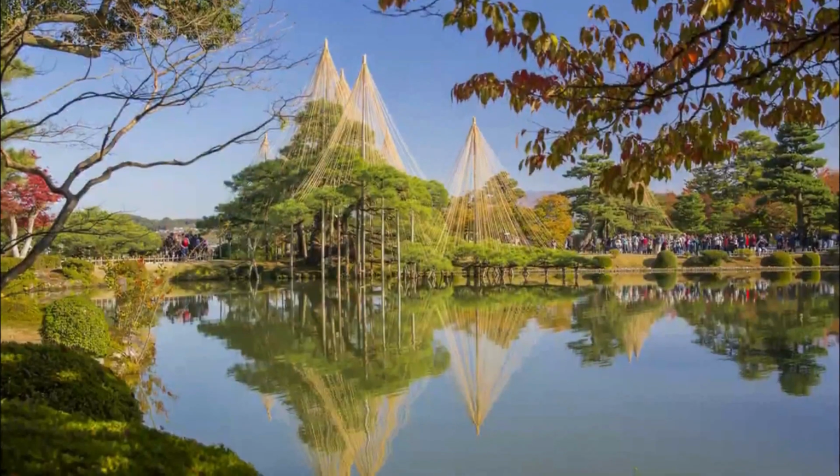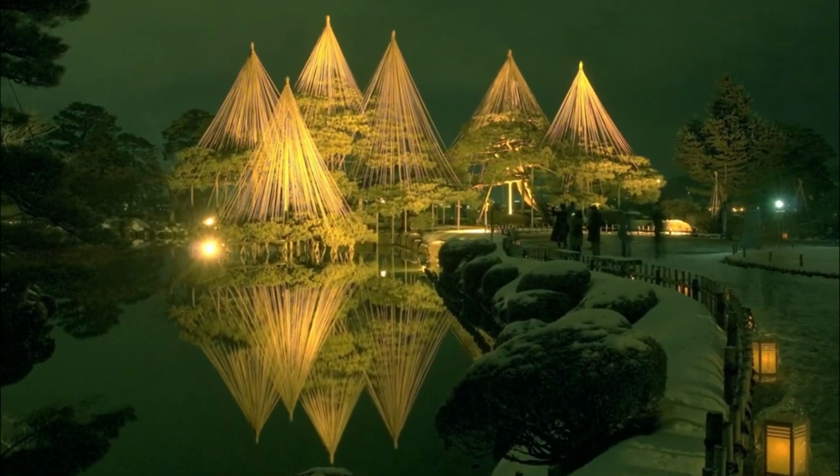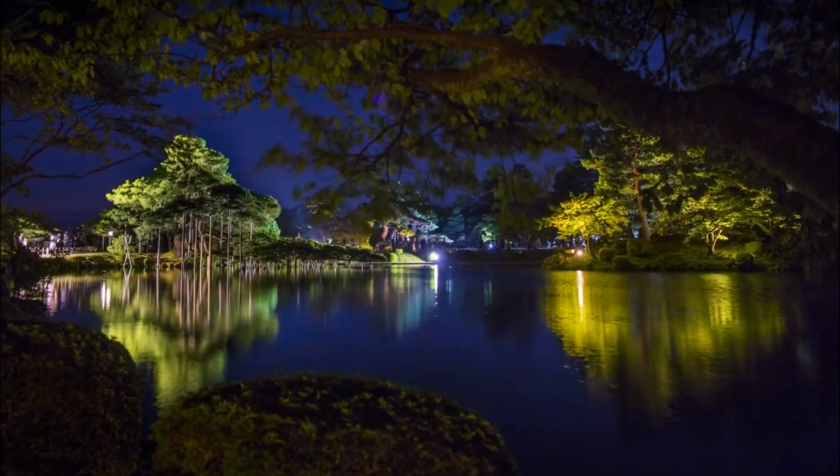In addition to the photo spots mentioned before, I also recommend taking photos around the pond, and the reflections on the pond like this are very beautiful, so be sure to take lots of wonderful photos here.